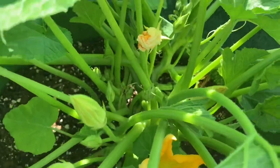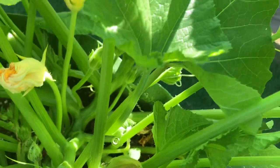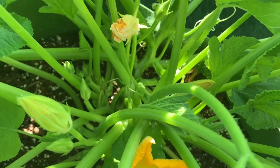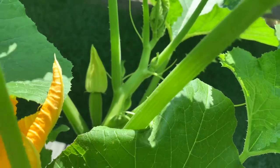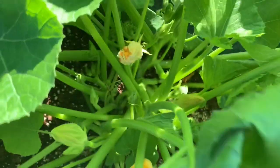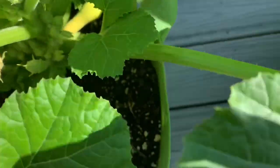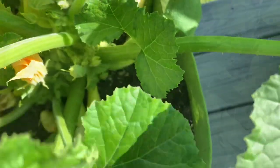This zucchini is funny though, because there's a couple fruit on it. I'm trying to see if you can see them, but the fruit doesn't seem to be getting a lot bigger. And the leaves and flowers on this thing are just insane. So I'm hoping that it's just finding its own, and that the fruit production will speed up, but the leaf production is a ton. Whereas this yellow squash, yes, it has a ton of leaves, but it has a lot more really developing fruit on it as well. And so I'm excited that we'll have some yellow squash here soon.